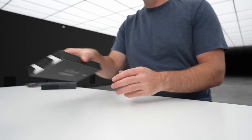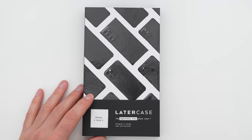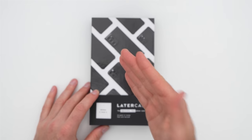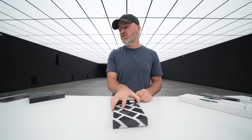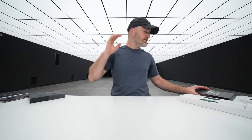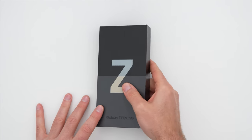We have the version here for the Z Fold 2. This is about as thin as it can possibly get. We're also going to have it available right now while you're watching this to pre-order for the Z Fold 3. So go check that out. Let's move on to the Z Flip 3.